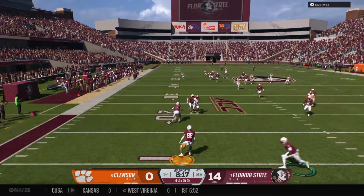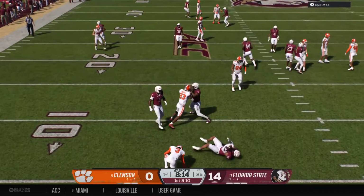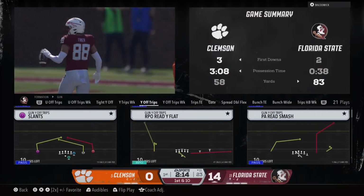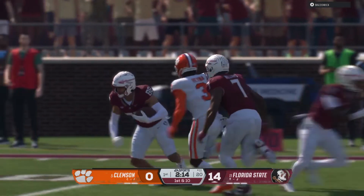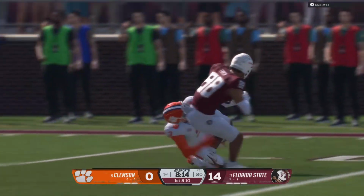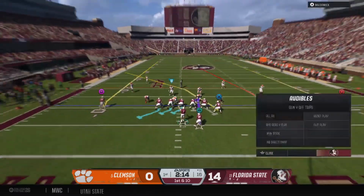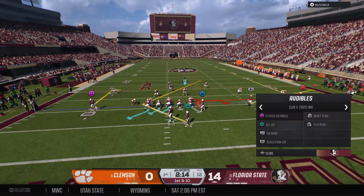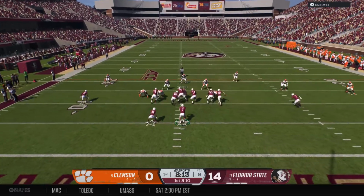They'll kick it away here. The coverage team makes the stop on this return. Seminoles offense comes back on the field. They punched it in on the last possession. Can they do it again, or will this defense make some adjustments to get a stop?